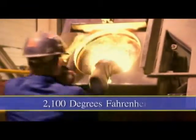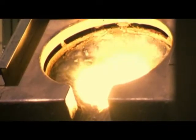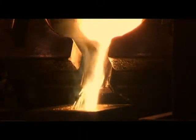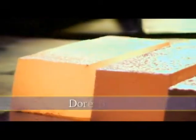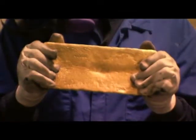The recovered gold is then melted in a furnace at 2100 degrees Fahrenheit and poured into molds to form gold bars. However, these bars, called doré bars, are a mixture of about 85% gold and 15% silver. They are sent to a European refinery to be refined into pure gold bullion.